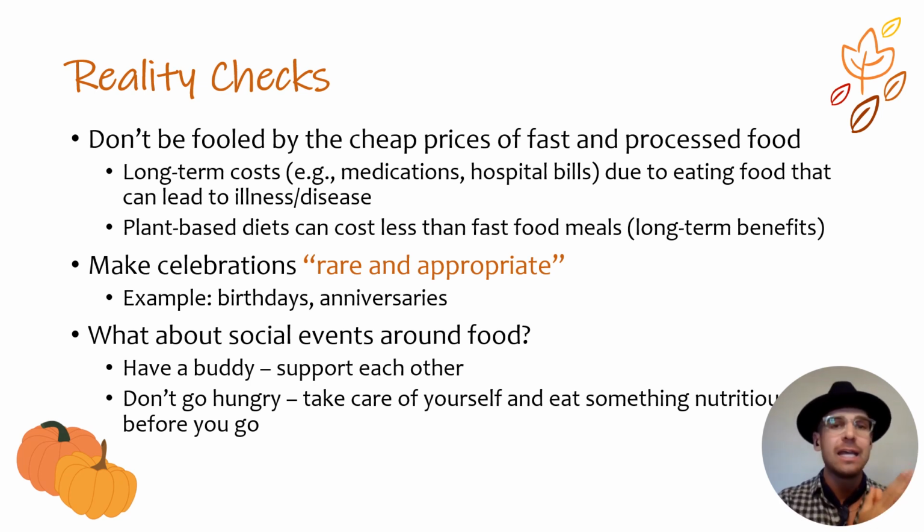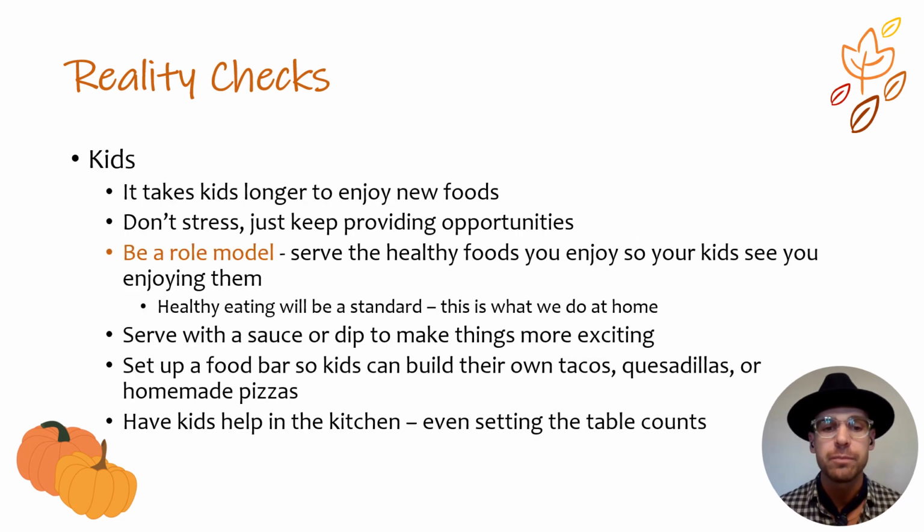So instead, eat lots of healthy foods, and find ways to make those healthy foods celebratory, like the Native American inspired parfait that we're going to finish off with today. And then on a rare occasion, birthday, graduation, anniversary, have some of those foods that aren't part of your normal healthy eating routine. Be a role model for kids.